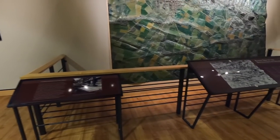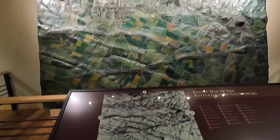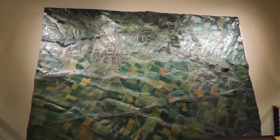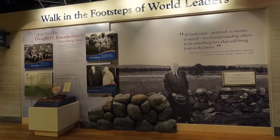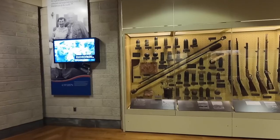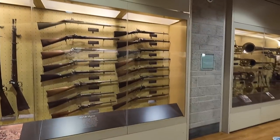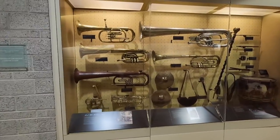I can hear the rain just hitting the roof. It's pouring rain right now outside. Big old map of the area. Walk in the footsteps. Eisenhower House is around here too. More of the guns, the ammunition they used. Oh, look at this. Musical instruments. Cool.